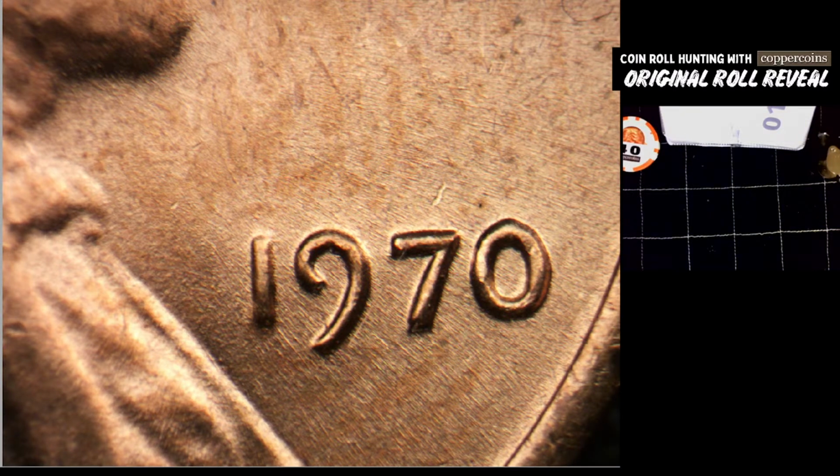Carlos Lowry. We pretty much only do pennies. Every once in a while we stray away and do something else. I personally collect everything, but my specialty is definitely pennies.